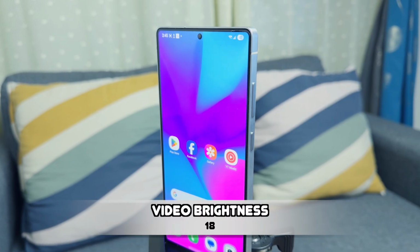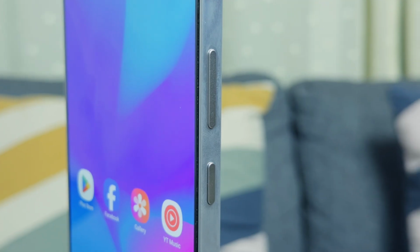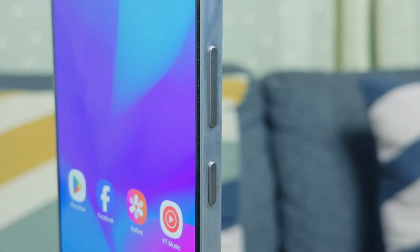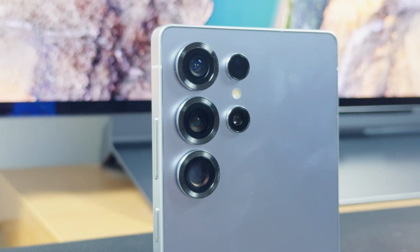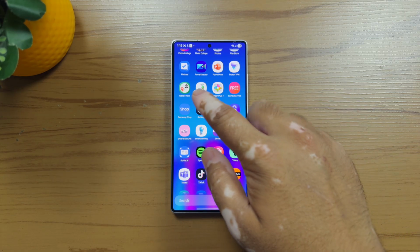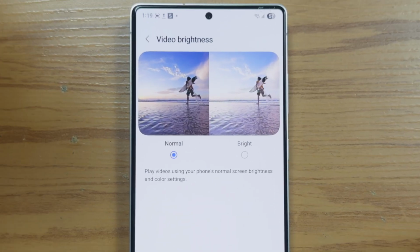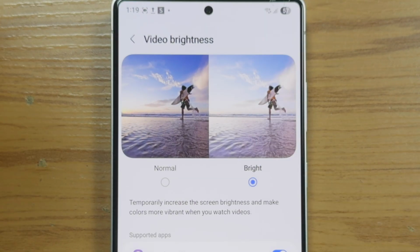Alright, here's a quick visual upgrade you will definitely like. It's called video brightness, and what it does is temporarily boost your screen's brightness to make colors look way more vibrant when watching videos. It works across apps like YouTube, Netflix and even the default video player. To turn it on, head over to settings, advanced features, video brightness and just switch to bright. That's it. All your videos will now look brighter than before.